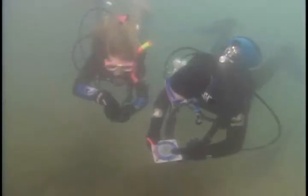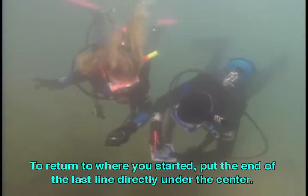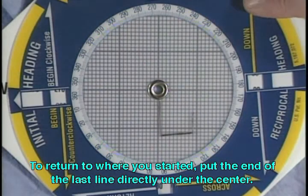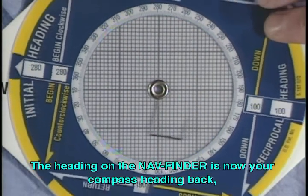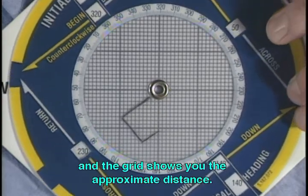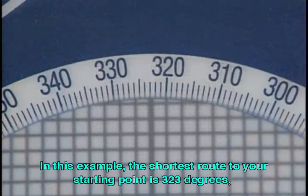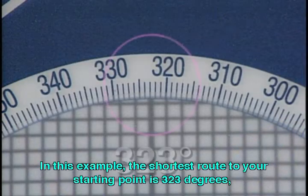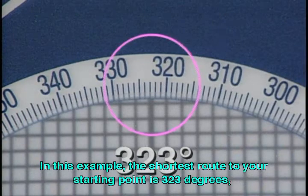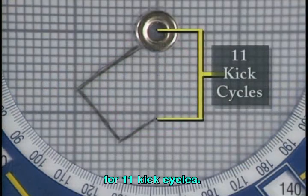You can record as many course changes as you want in this manner. To return to where you started, put the end of the last line directly under the center. The heading on the Nav Finder is now your compass heading back, and the grid shows you the approximate distance. In this example, the shortest route to your starting point is 323 degrees for 11 kick cycles.